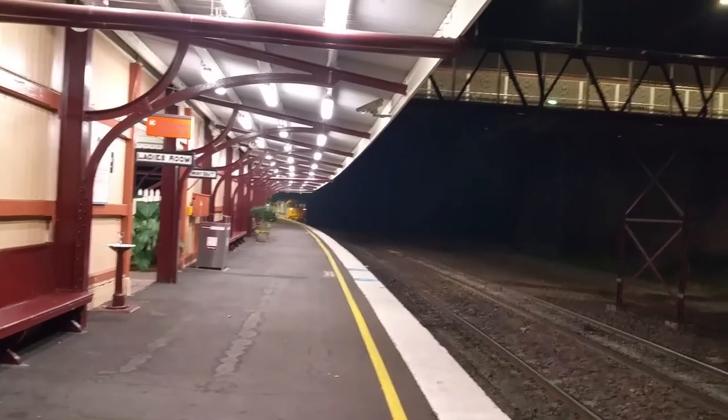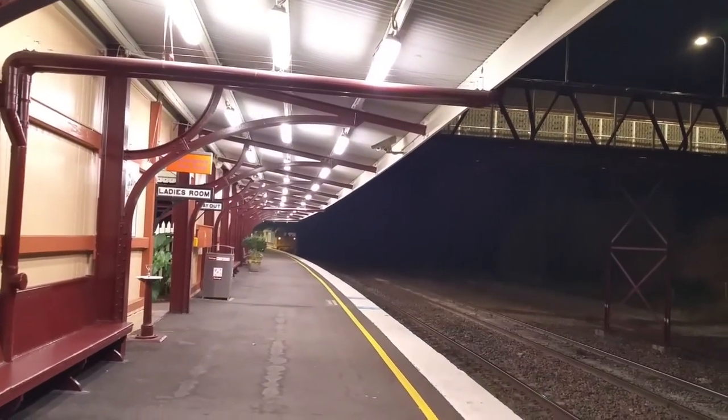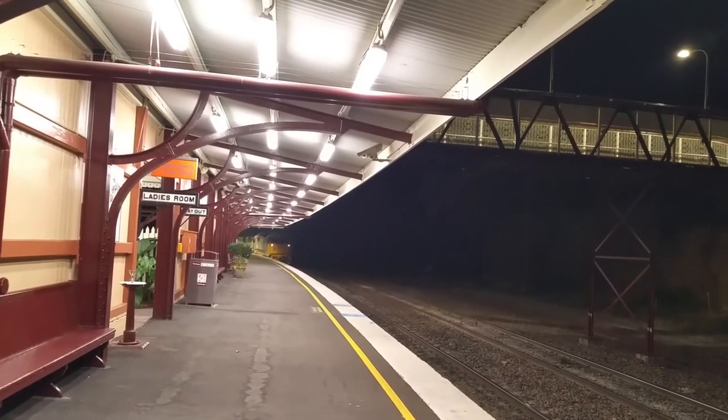And coming through the platform, we've got 9323, the leading loco is 8178.